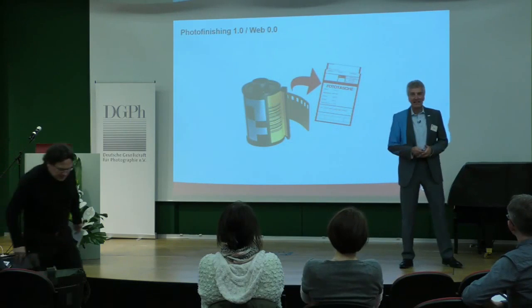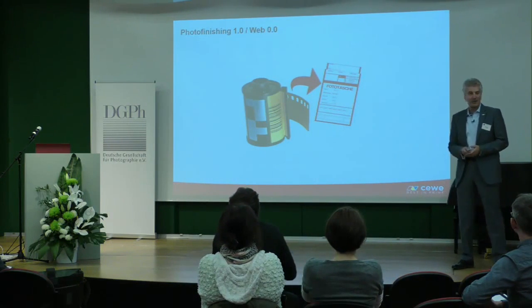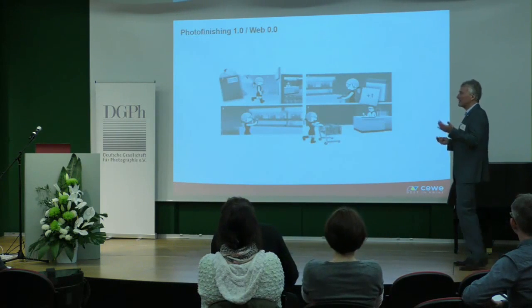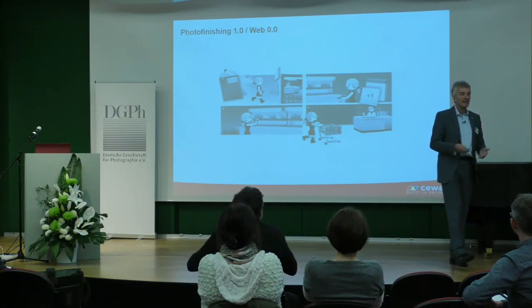Why I'm standing here? Photo Finish had an extremely simple business model. That was a roll of film into an envelope. And the selling process was our customer came into one of the retail stores we were serving, disposed the film, and one day later, he or she came back and picked it up. And now we're living in a totally different world. Images are everywhere, on the screen, on the TV, on the mobile. That's why we are here.